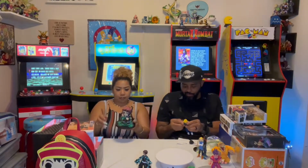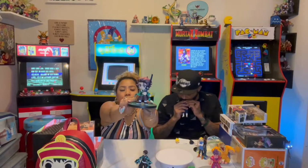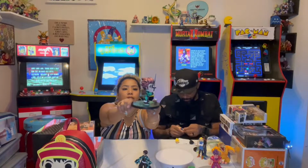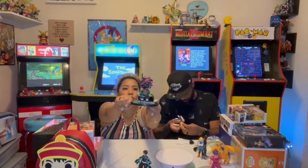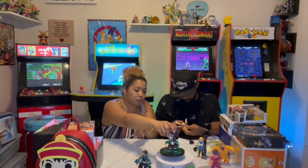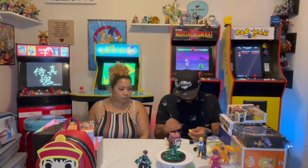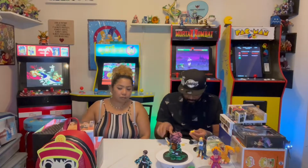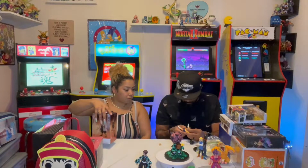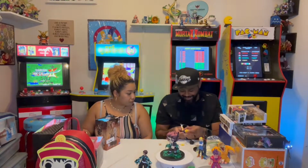That's what I like about Figuarts. It's so easy just to do. That's Tanjiro. He's cute. Now I have all four of them. Yep. I have Tanjiro, Nezuko, Inosuke, and Zenitsu. I was just about to say, these things are so easy to put on. As soon as I said that, I couldn't put it on.